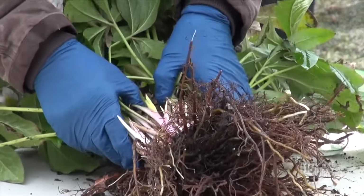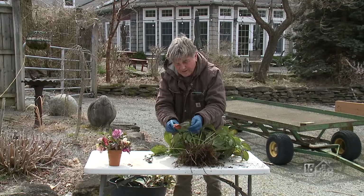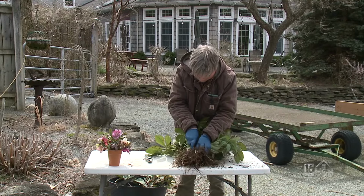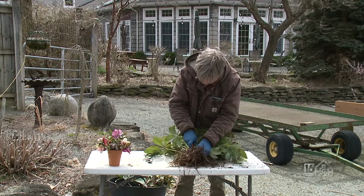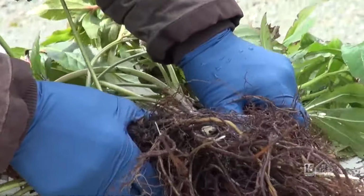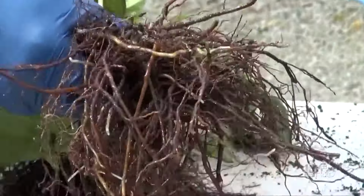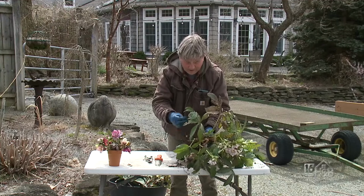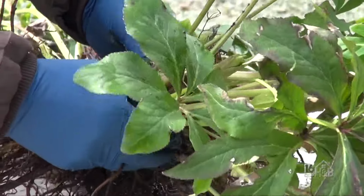This is going to be a little tricky to divide, so I'm going to actually saw through the middle here using the serrated edge of this one. It's like a bread knife, a little bit. So the time to divide Hellebores is early spring, just as we're doing now. The plant may not look obviously the same, but it will have plenty of time in spring where it's cooler and wetter to keep growing and establish new roots, and next year will be really quite amazing.